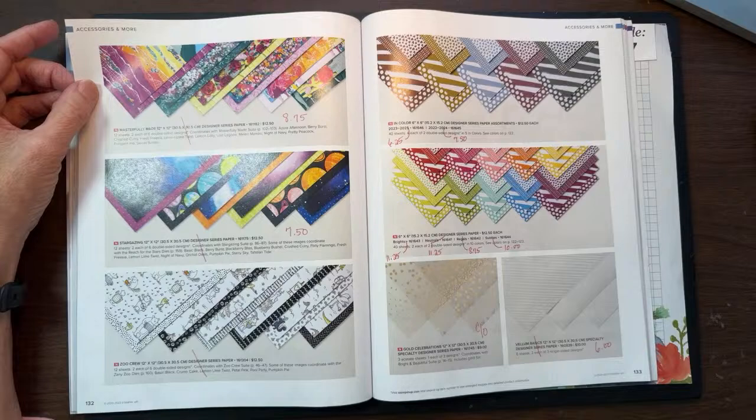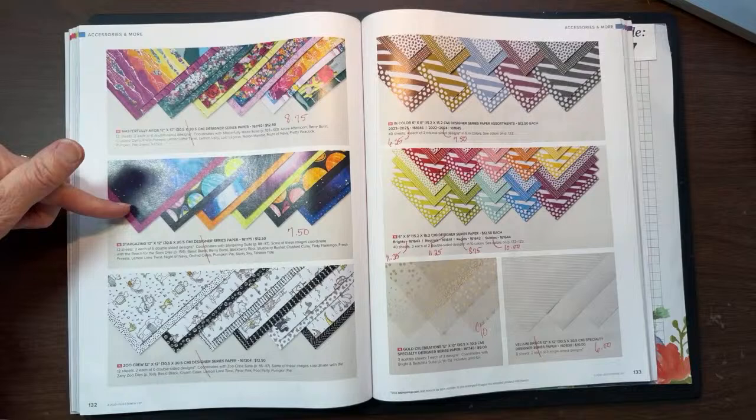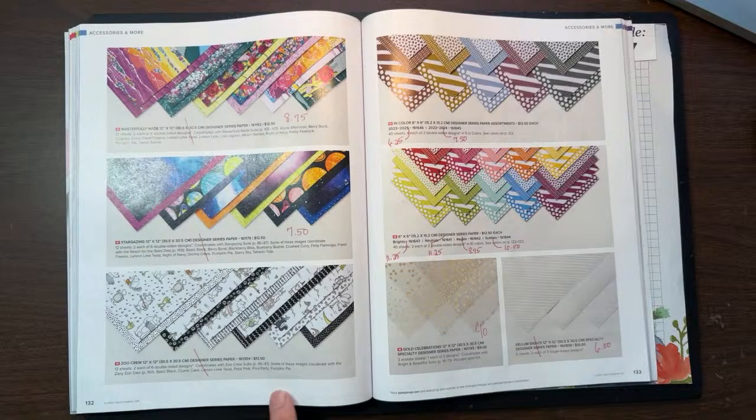So the Masterfully Made, this is some really pretty bright designer paper. That's been marked down to $8.75. Stargazing 12 by 12 has been marked down to $7.50. And that cute Zoo Crew that I showed you is retiring, but just at regular price.